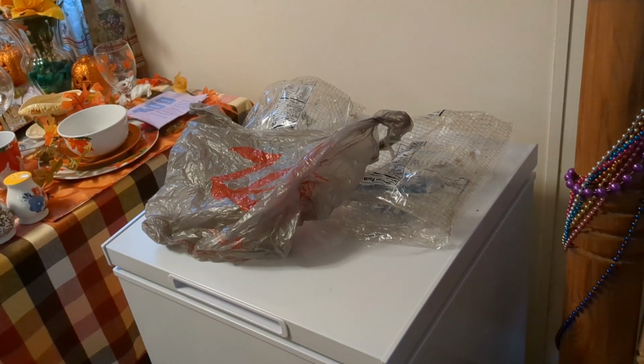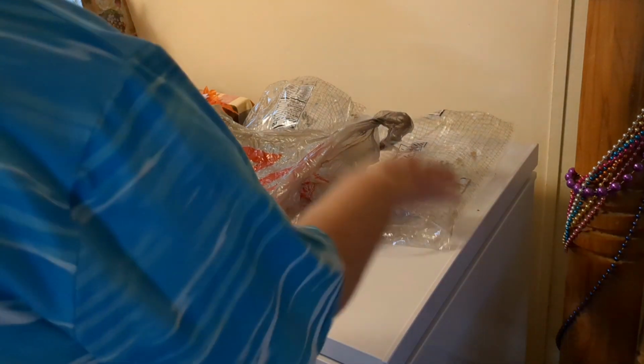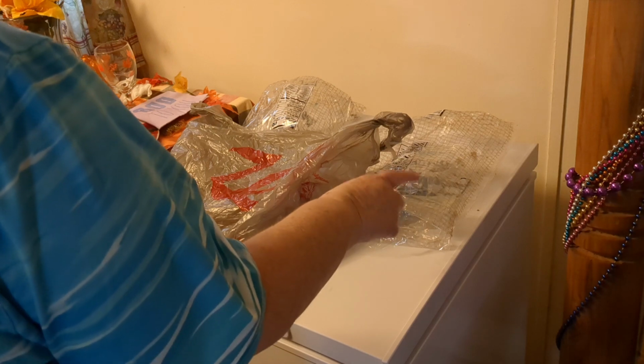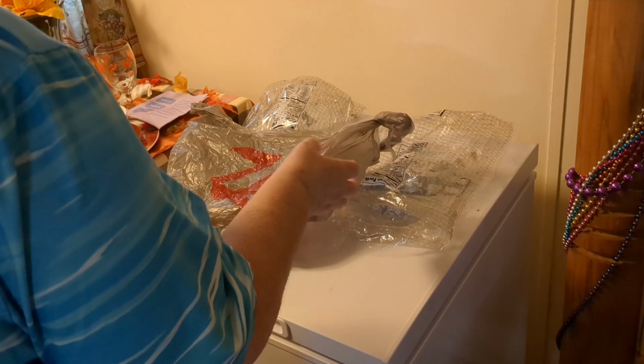It's time for me to disperse the food bank haul and decide who gets what. And so we're going to start with a bag of apples and pears. I'm going to use the bread bag, the potato bags that I had left over from last week, because I don't want to waste the bags, so we're going to use them.